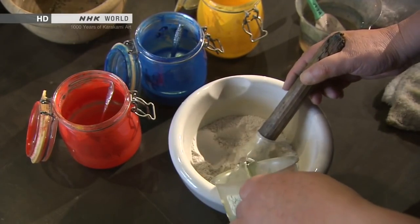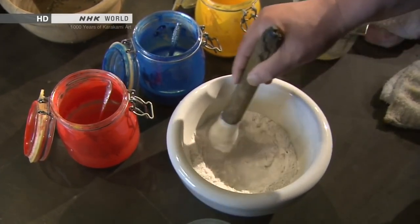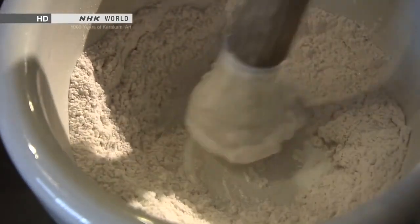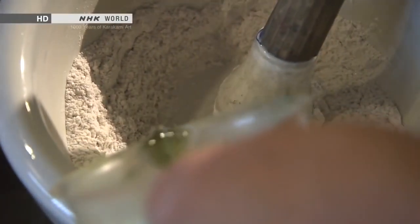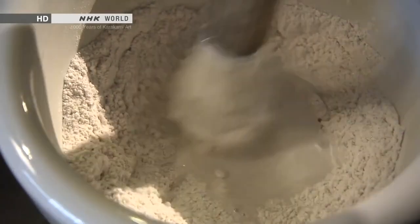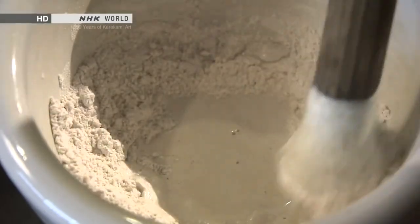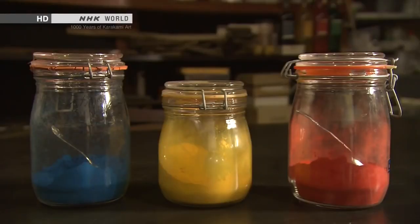Now Kenkichi mixes the color for the flowers. This is the most important step in making karakami. The main ingredient is powdered mica. The Japanese name, kira, describes its luster. Natural pigments containing clay are then added. Only red, blue, and yellow are used to make the entire spectrum of colors.